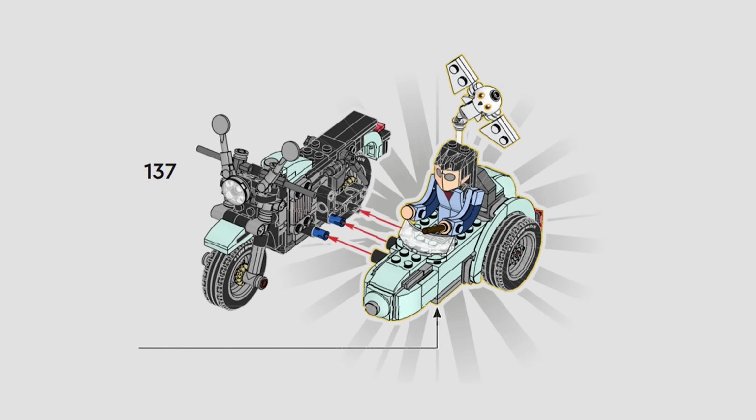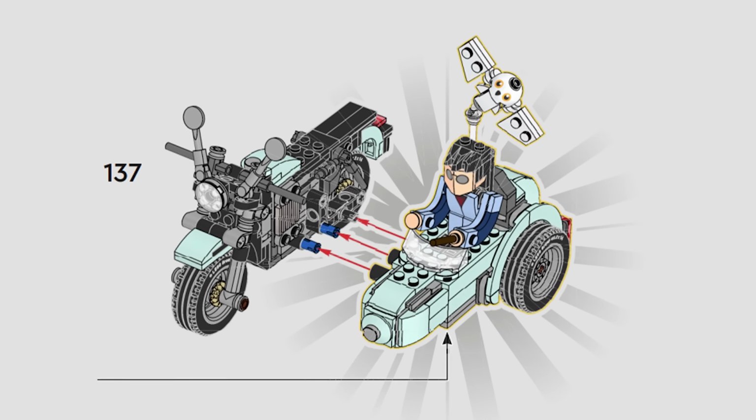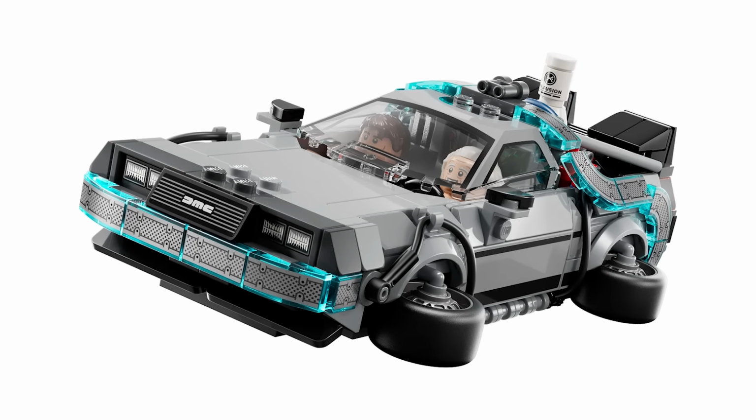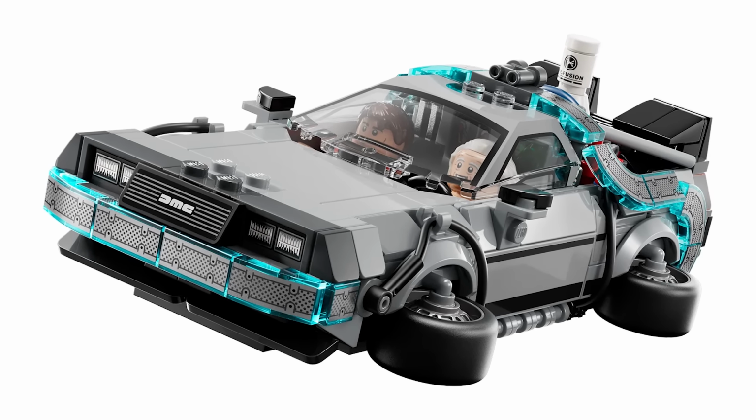It seems like LEGO sets just keep getting better and better every year. With so many quality builds coming out, I figured it was time to highlight some of the cleverest and most unique building techniques found in recent LEGO sets.